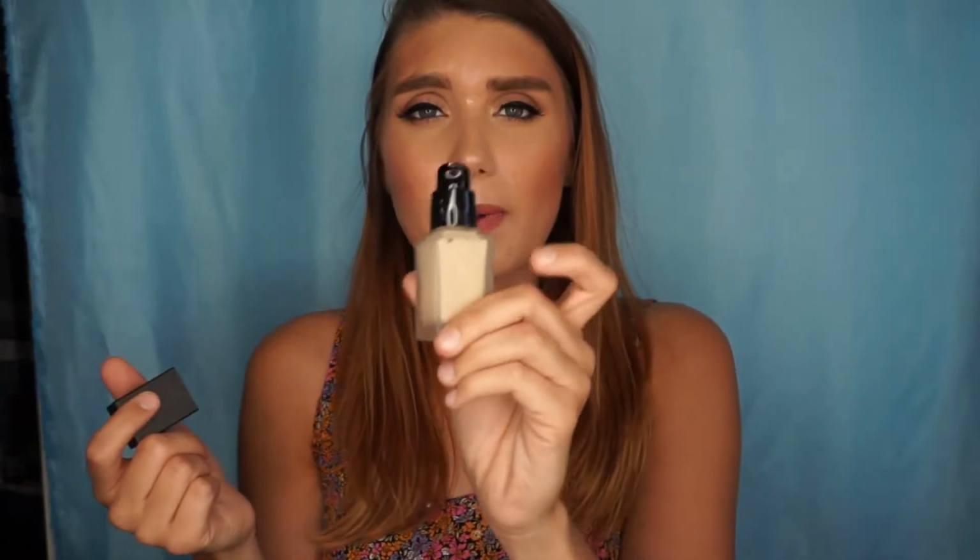Next one we're going to go with, let's see, an e.l.f. foundation. I actually keep some of the packaging to some of my foundations, and this is the e.l.f. Flawless Finish Foundation. It's super cute. I do remember the price of this one. This one was $6. This is actually really good for only $6, and it comes with a little pump, which to me is amazing for being $6, super cheap.